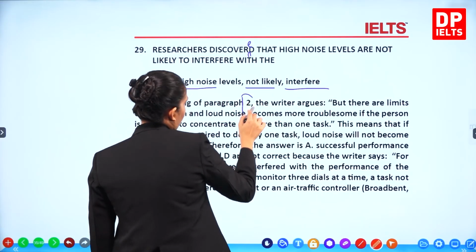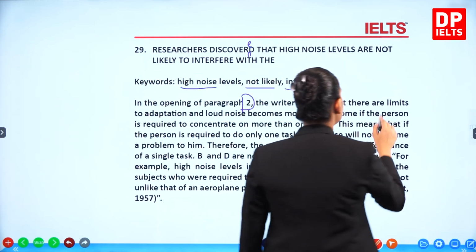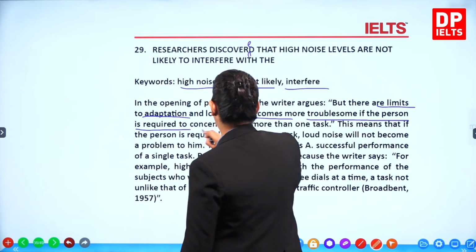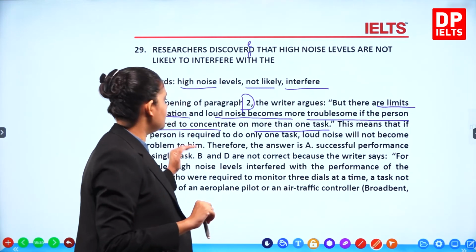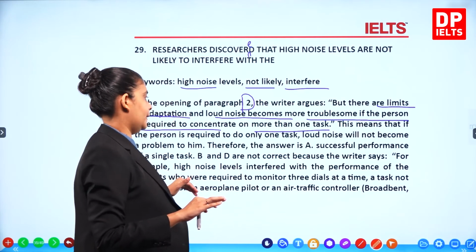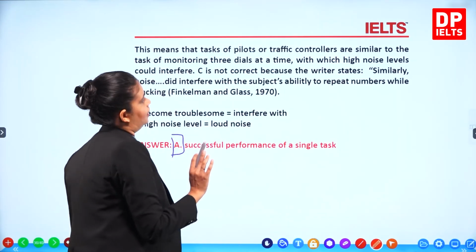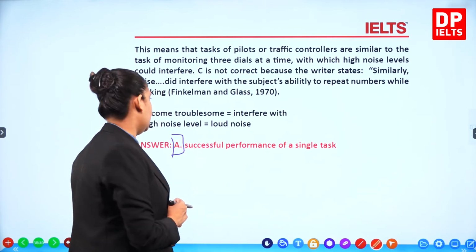In para 2 in the opening part, the first bit, the writer argues, but there are limits to adaptation and loud noises becomes more troublesome if the person is required to concentrate more on one task. So this means that if the person is required to do only one task, loud noise will not become a problem, right? Therefore, the answer is A, right? So it's clear for you, successful performance of a single task. The remaining you can run through it as to why the other answers are incorrect.